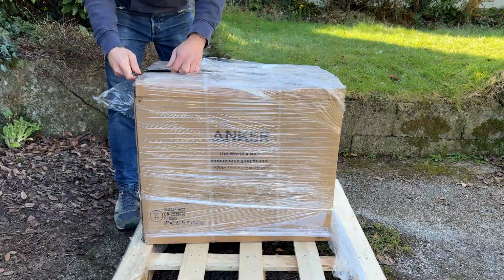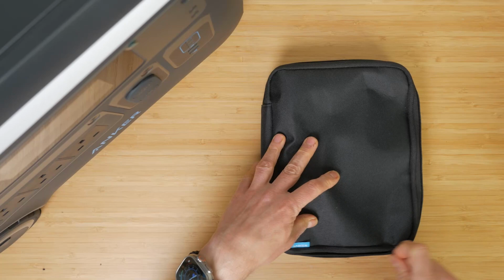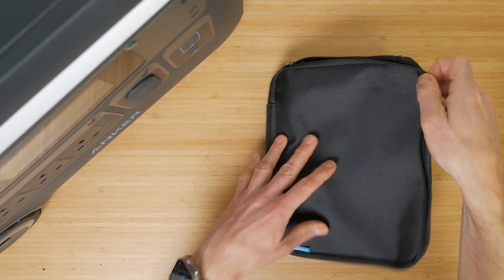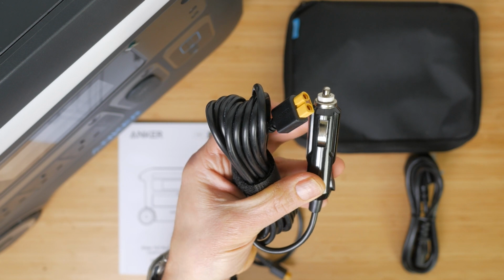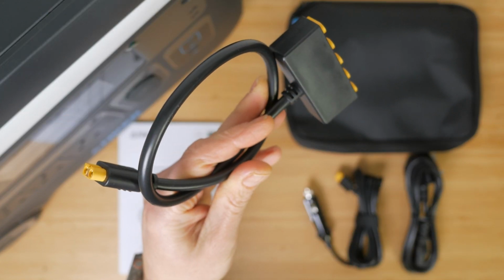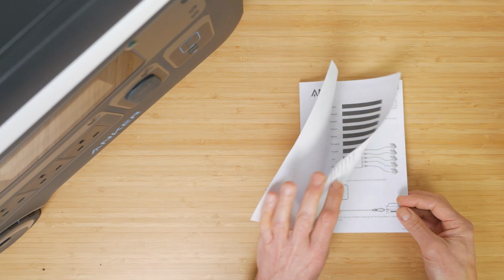The power station arrived on a pallet which I wasn't expecting, but did ensure it arrived all perfectly intact. Inside the box you get the power station itself and an accessories bag containing the mains cable, a car charging cable and a solar charging cable. It's such a small thing to include a bag like this for your accessories, but very useful. There's also a user manual.